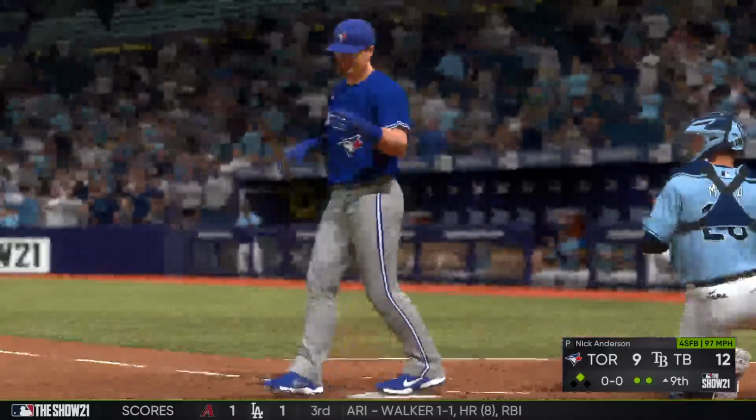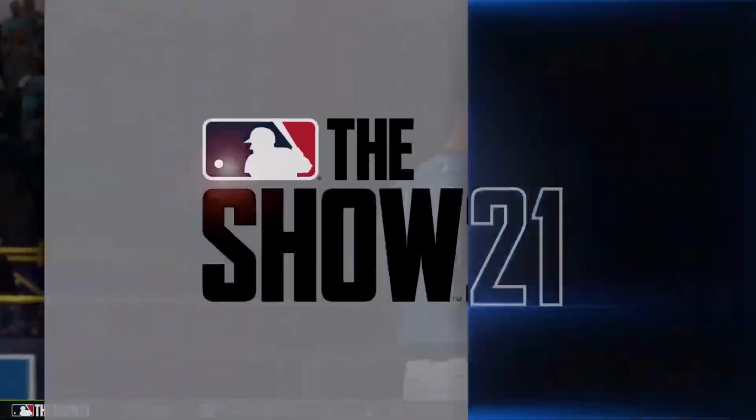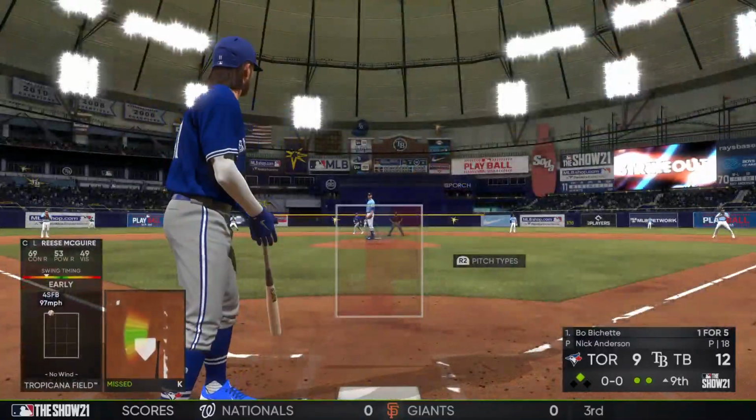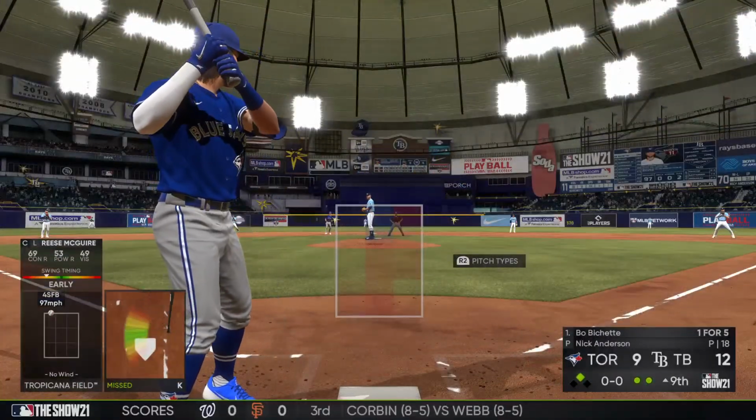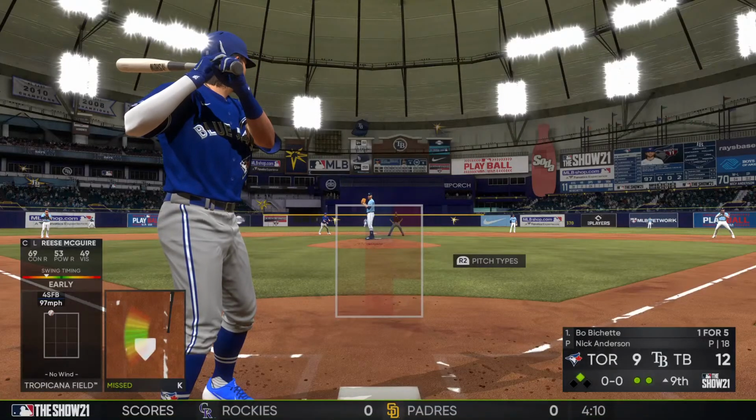Fastball blew it right by him, and there are 2 down. Man, I love watching a pitcher that just rears back and blows smoke by a guy at the letters. That's the ultimate challenge pitch, and for me personally, watching hitters swing and miss, man, that's a sight of beauty.